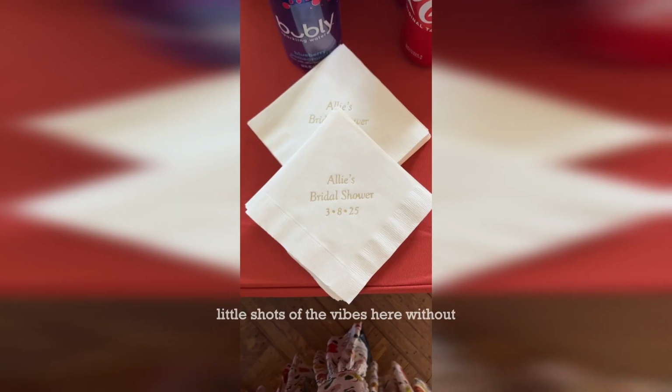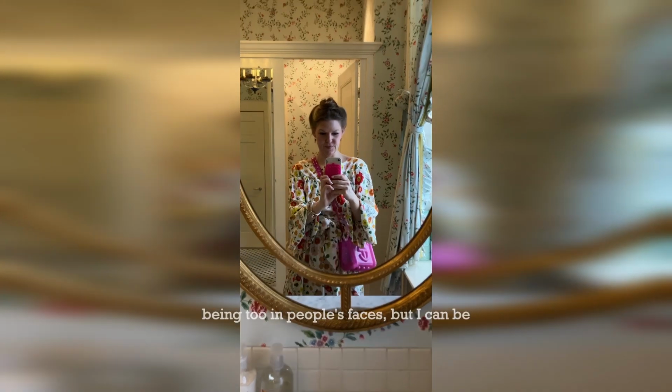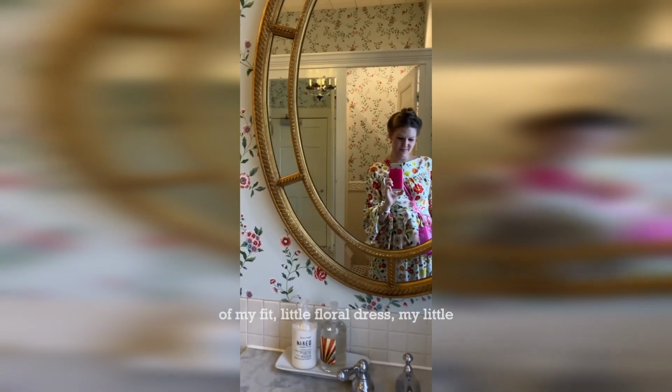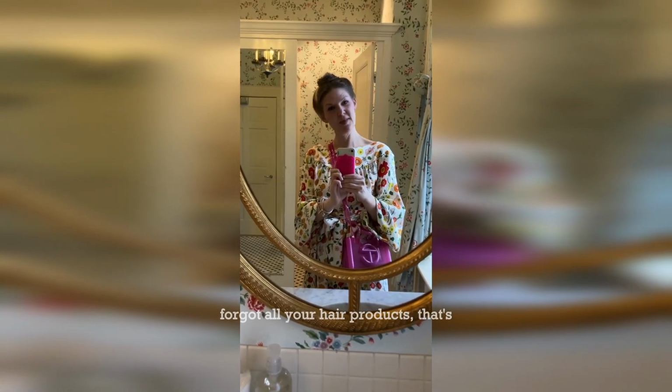So I just wanted to get a couple little shots of the vibes here without being too in people's faces, but I can be in my own face in the bathroom. So I just want to give you a little shot of my fit, little floral dress, my little pink jelly tote bag, the Gibson girl bun. Highly recommend a Gibson girl bun if you have fine straight hair and traveled and forgot all your hair products, 'cause that's what happened to me.